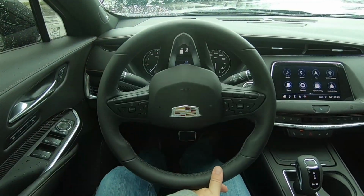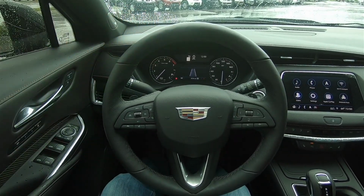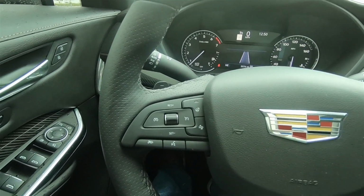All right, we're panning through the interior now, showing more details. As you can see here, nice fluid electrically assisted power steering. I do like the perforated leather inserts on the steering wheel. It is a multifunction wheel, three-spoke design with satin silver trim.